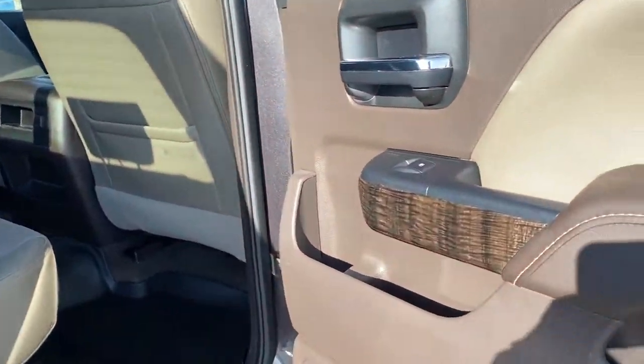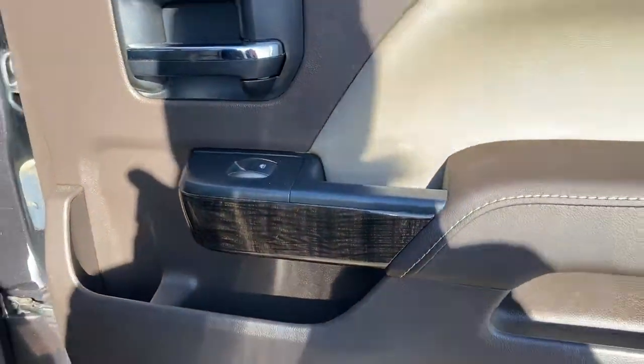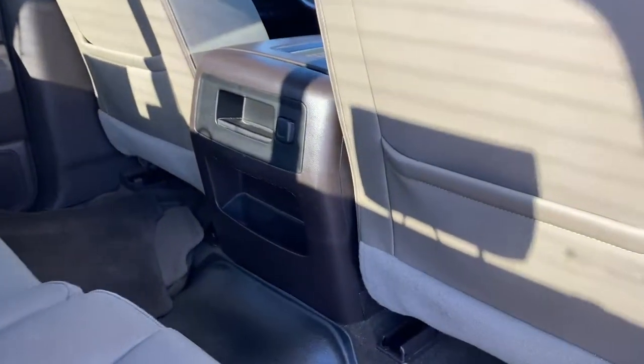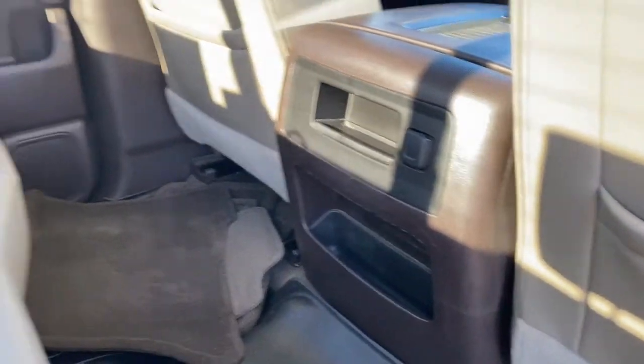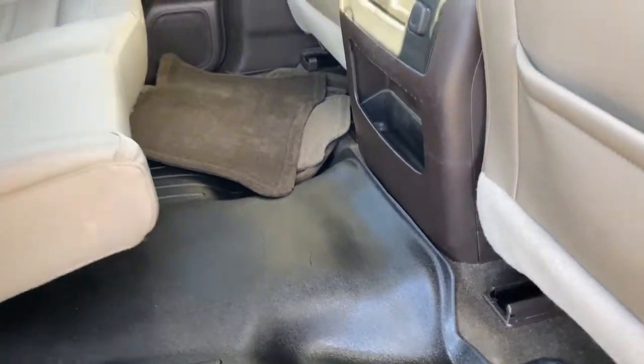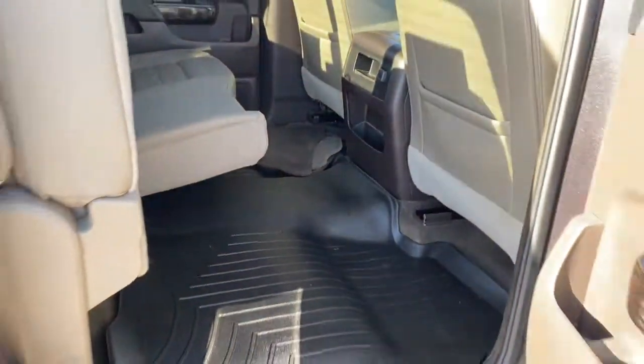On the passenger door, power windows. On the backs of both front seats, we've got seat pockets. The back of the center console has some storage compartments. The middle seat folds down into double cup holders or an armrest, and we can raise these rear seats for some additional storage space.